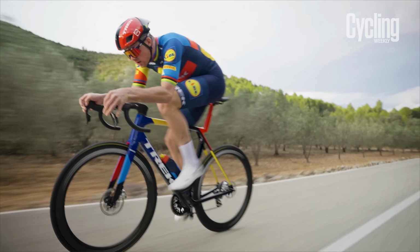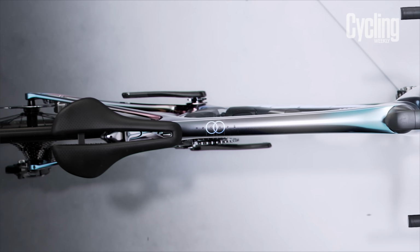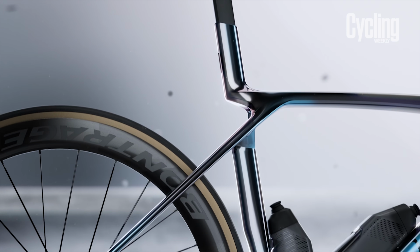I do believe that this will be one of the most interesting bikes to be launched this year, and I'm keen to see how it performs out on the road. I think a comparison between the new Madone, the SL8, the new Dogma, and the Super 6 Evo is something that certainly needs to happen. But let me know down below, which would you pick?